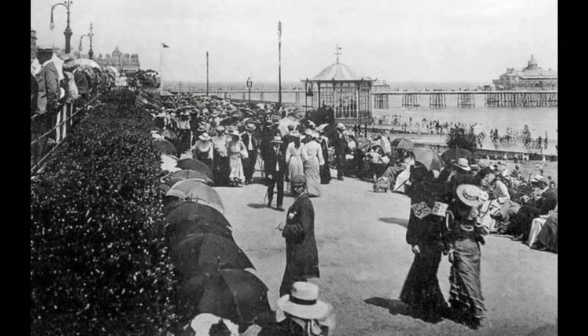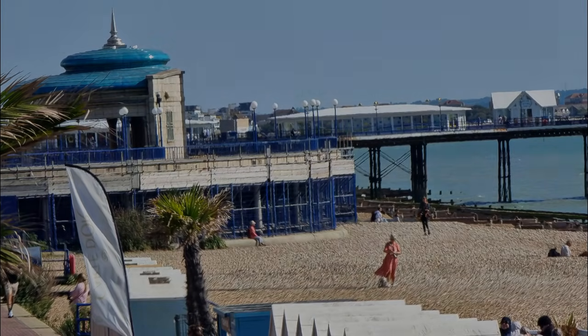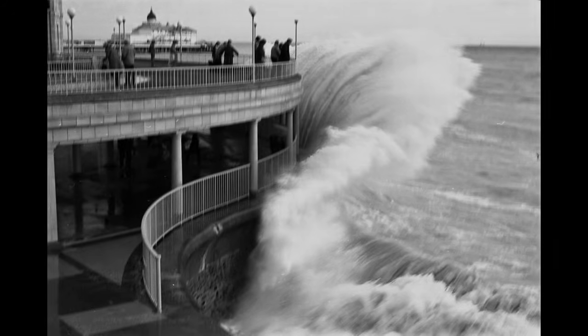Constructed in 1893, the original birdcage bandstand replaced in 1935 by the iconic bandstand we see today. And here we see the bandstand battered by waves as the sea comes right up to the structure prior to the shingle beach being created in front of it.